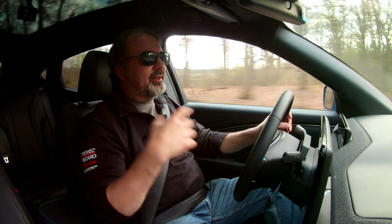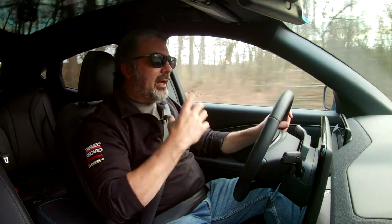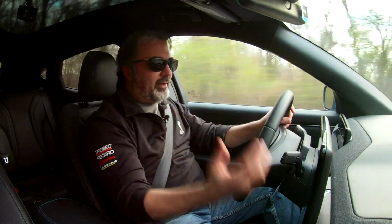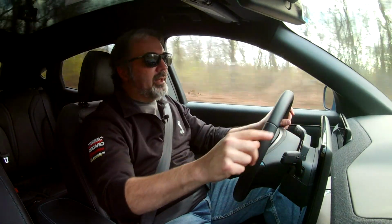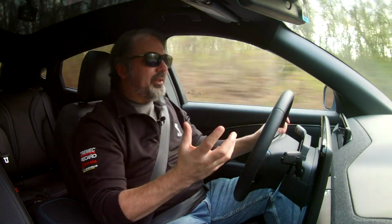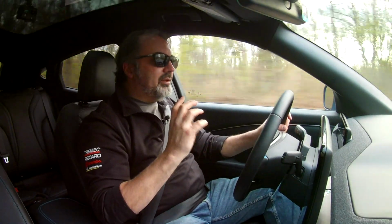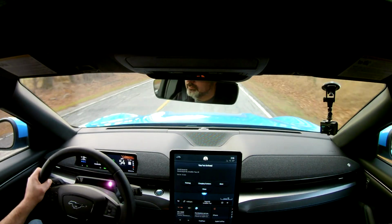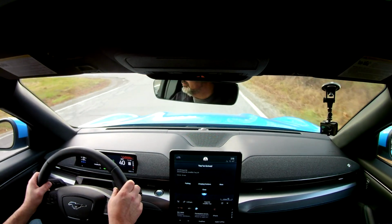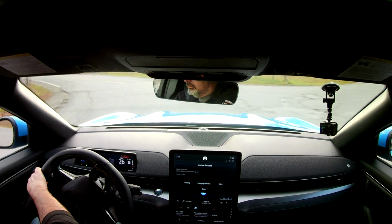What they've done is they've created a synthetic sound that is tied to the performance of the vehicle, how fast you're accelerating, how fast you're tipping into the accelerator pedal, and tried to give it some of that flavor of Mustang. So it's got a bit of that rumble, but it's a unique sound. It's not like an internal combustion engine. It's a completely different thing that is authentic to the fact that this is an electric vehicle.